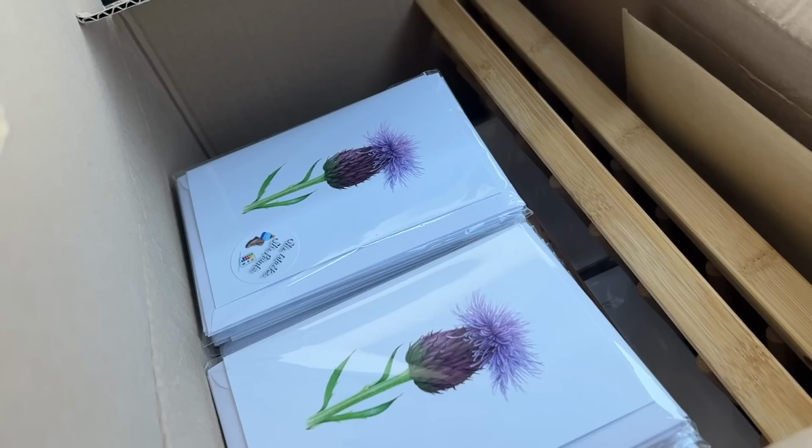I do the prints at home myself, but the cards I get printed here on Skye at a place called Strathprint, so I am using a local business, which was really important to us when we moved here as well, to use local businesses. So I've been packing up all the prints and all the cards, and I have got them in a box here.